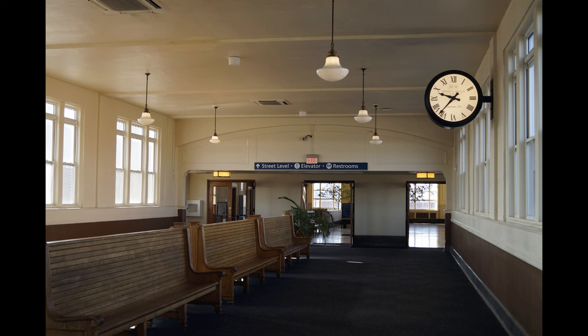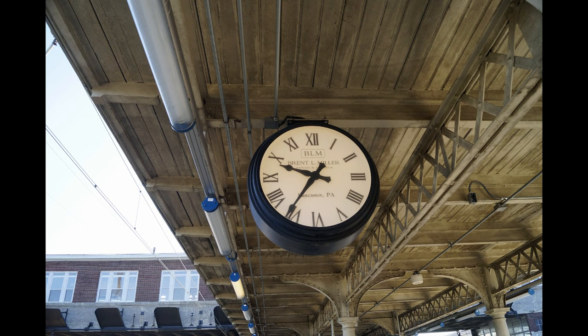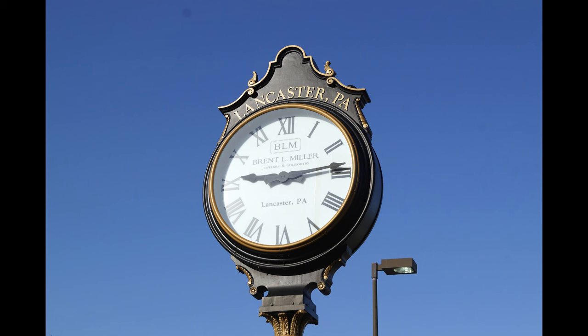Lancaster-based Brent L. Miller Jewelers generously donated 6 new vintage-style clocks for installation on the platforms, pedestrian concourse, and at the station entrance. The gift was made in memory of the company's founder and namesake, who often rode the train on business trips between Lancaster and New York. Outside, the bus turning area from McGovern Avenue was also modified to provide easier access to the bus canopy.